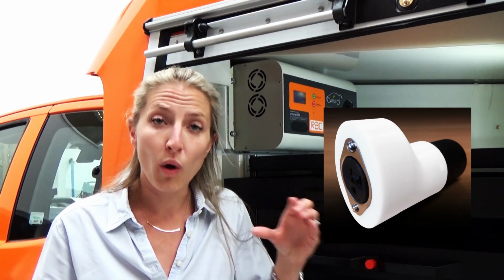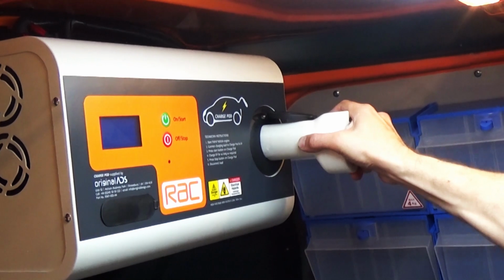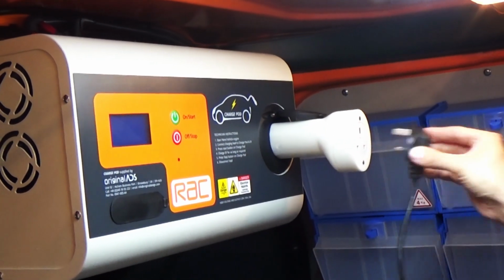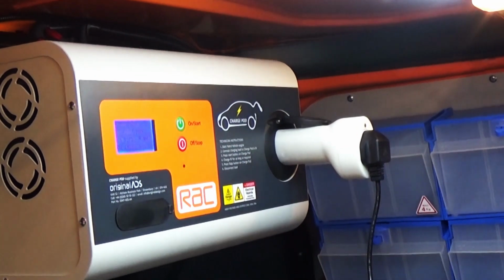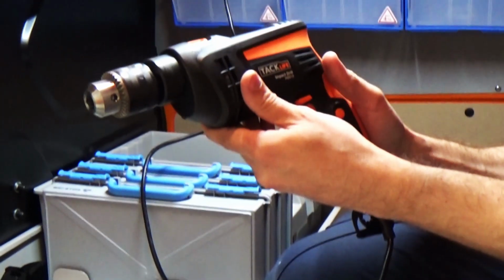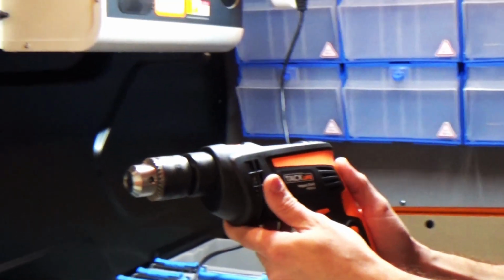And the last creation that we've done is an adapter. You can plug one end of this adapter into the charge pod, and at the other end is mains electric. So either in the UK, a 3-pin standard plug, or an American plug or Australian plug, and so forth. So the patrols could use the system not only for EVs, not only for lithium-ion wake-up calls, but also for mains power, to provide power to the electric tools or the electric equipment that may be required.